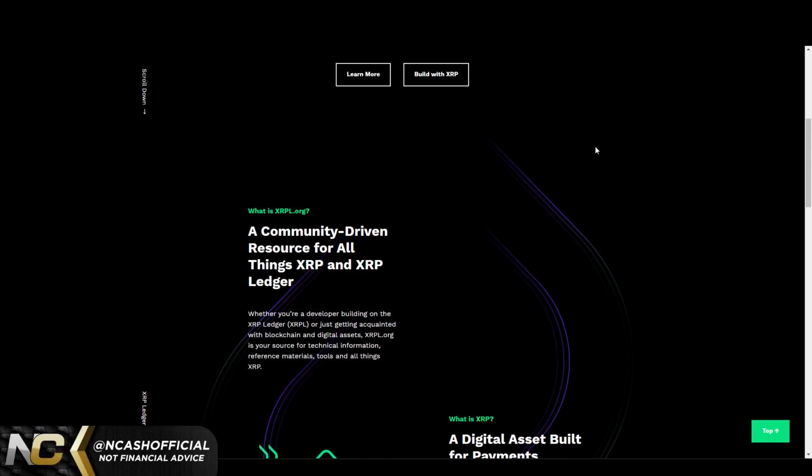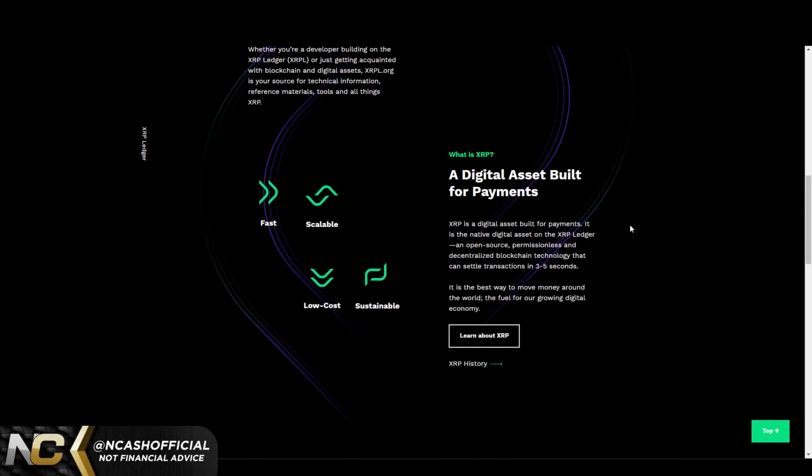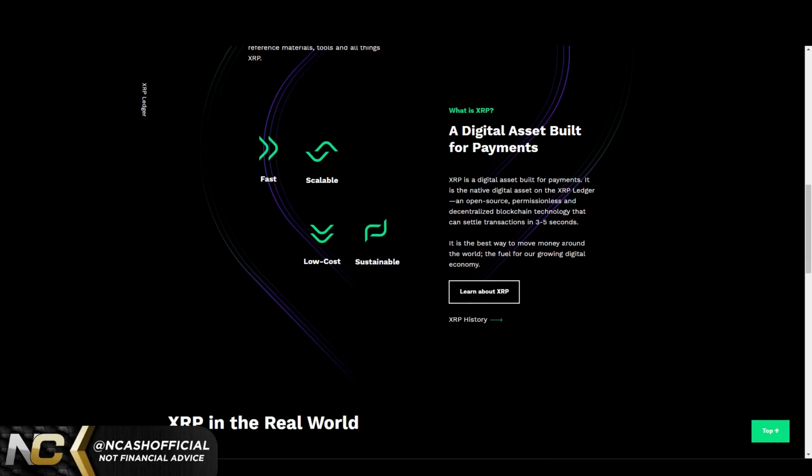So, what is the XRP Ledger? A community-driven resource for all things XRP and XRP Ledger. Whether you're a developer building on the XRP Ledger or just getting acquainted with blockchain and digital assets, xrpl.org is your source for technical information, reference materials, tools, and all things XRP. What is XRP? We already did the backdrop about what it is. Fast, scalable, low-cost, sustainable. XRP is a digital asset built for payments. It is the native digital asset on the XRP Ledger, and open source, permissionless, and so on. We already did that. It is the best way to move money around the world, the fuel for our growing digital economy.